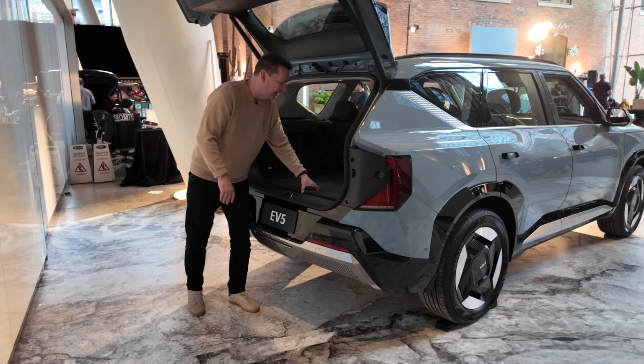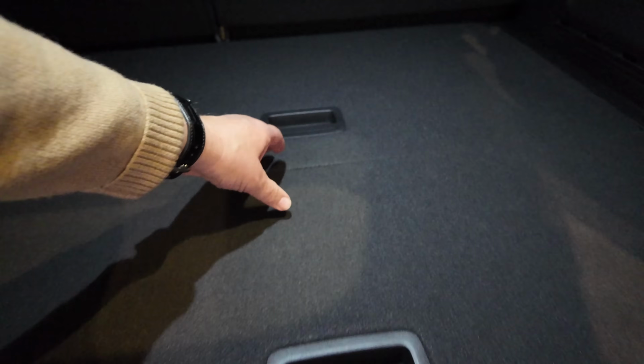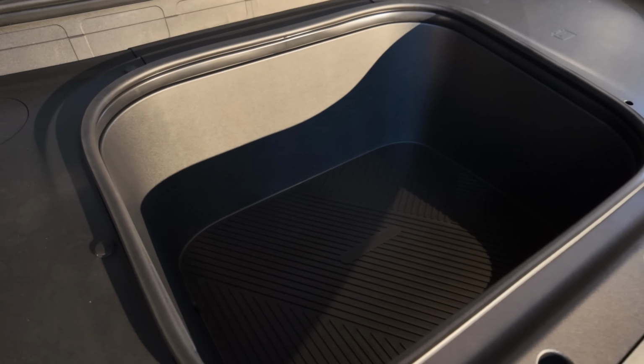At the back here, we've got extra storage. There's 2 compartments underneath the floor, so even though it has a battery that runs the length between the wheelbase, you get extra storage. Oh, and there's a frunk.